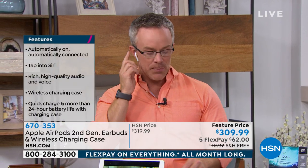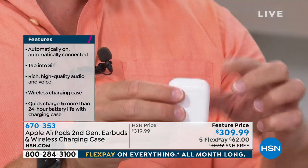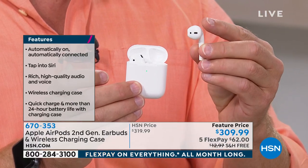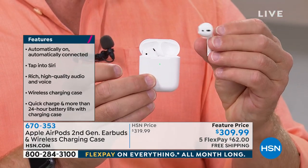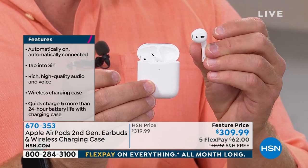So I'm gonna pause the music up here because I just wanna remind you how this works. It comes in this nice little dental floss size case. The case recharges the AirPod itself. So instead of 90 minutes of playback, you get 3 to 5 hours of playback. And then after that, you pop it back into the case. Pairing these is easier than before because it has a new chip, that new H1 chip. So it's easier to pair, has better range.